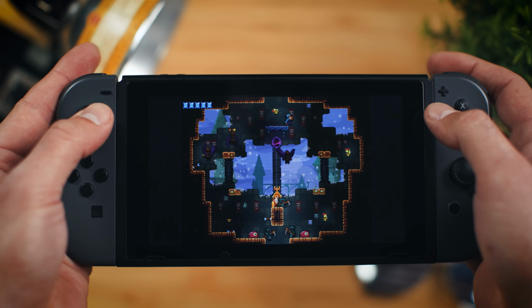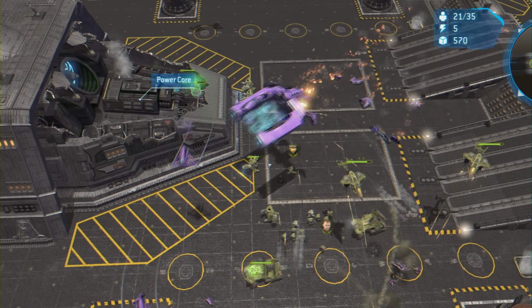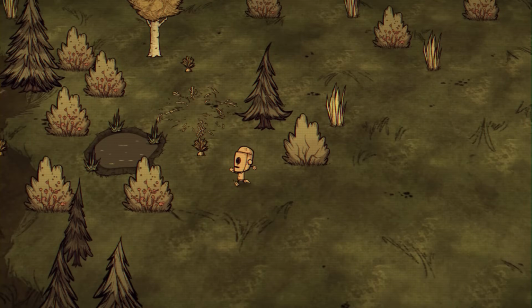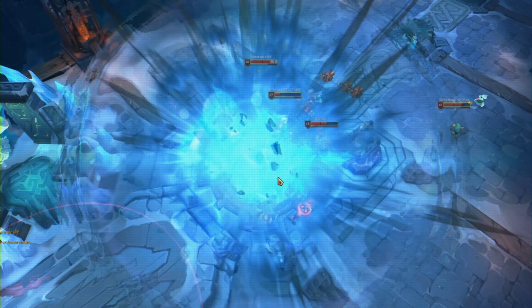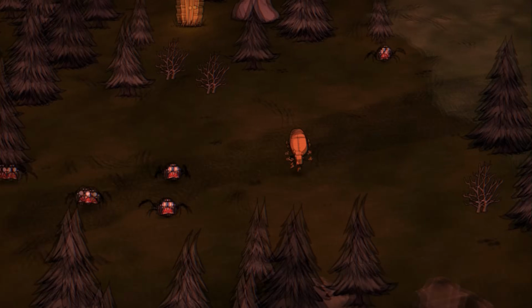When I think about being productive, I often think about a concept that's usually talked about in the realm of video games. Actions per minute, or APM as a lot of people like to say. In real-time strategy games, in MOBAs, and in other games like Don't Starve, every second counts, and learning how to move and act as quickly as possible can mean the difference between victory and defeat, between, well, starving and not starving. In other words, move fast or get left behind.